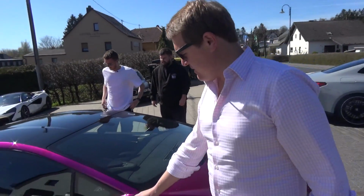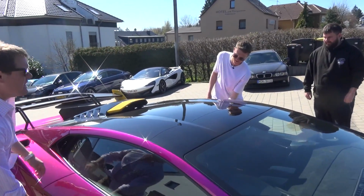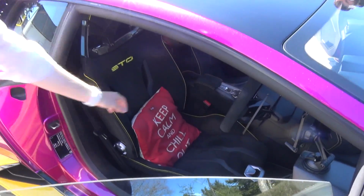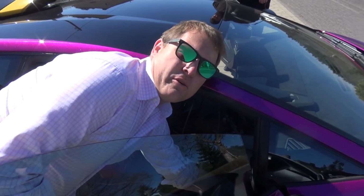Unfortunately, which means the little space that there is behind the seats is going to get tested. Now, we'll have to do... Do you guys want pillows in here? Yes. Okay, big shout for the pillows. Keep calm and chill out. Very hard to do when you're in a Lamborghini. But this gets stored back down here.